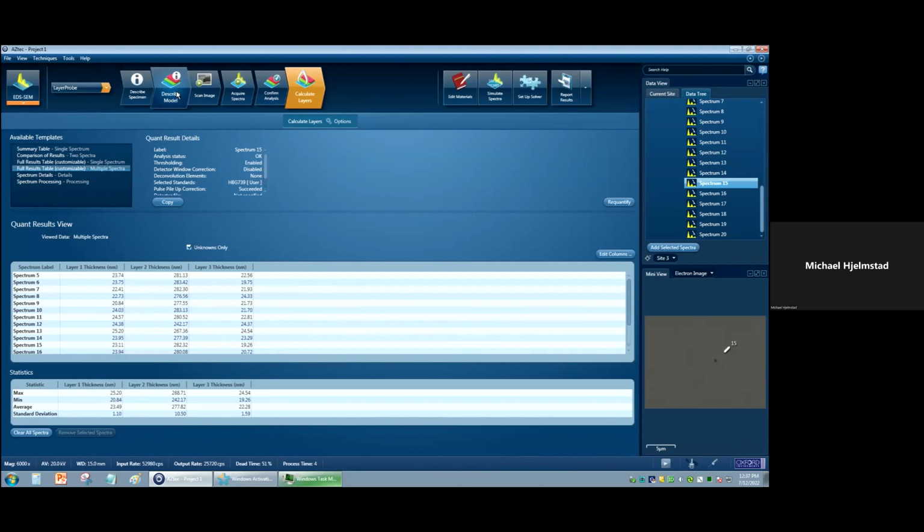Another question is, does Layer Probe work with samples that are not flat? It's not going to be as reliable if they're not flat. That being said, if you feel like you can find a localized region that's relatively flat, I wouldn't hesitate to try it.